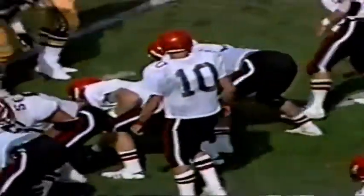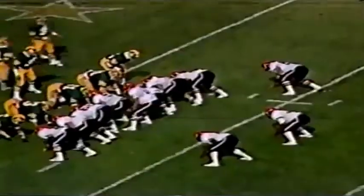Comes again. Nowhere to go. Whole left side of that line. Aztecs bring 2 new backs in, Craig Ellis and Kerry Williams. Second down, goal to go at the 2. Again, 2 tight ends. Kofler will roll out to the left, looking to the end zone. He's going to run it himself. He goes in. Touchdown, Aztecs.